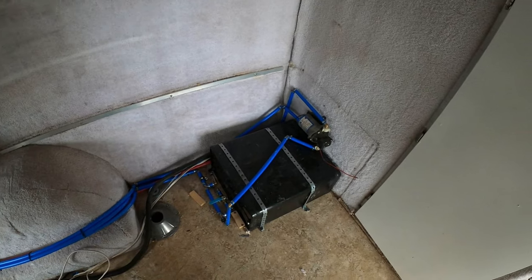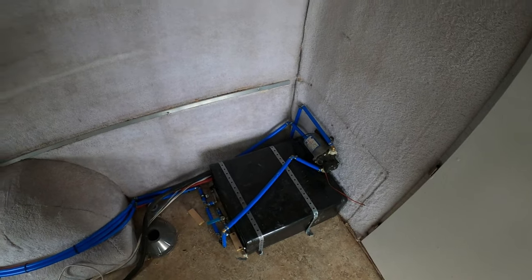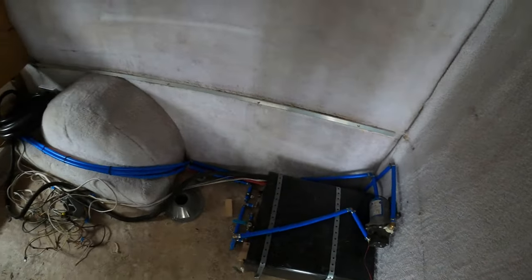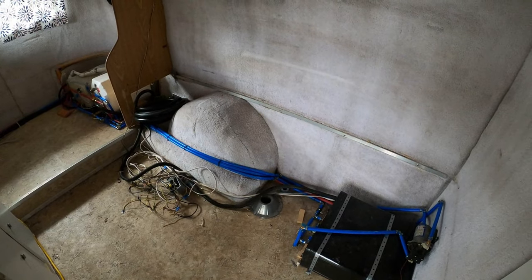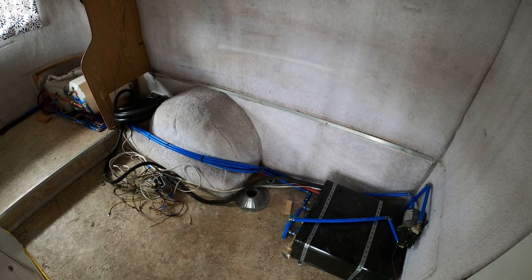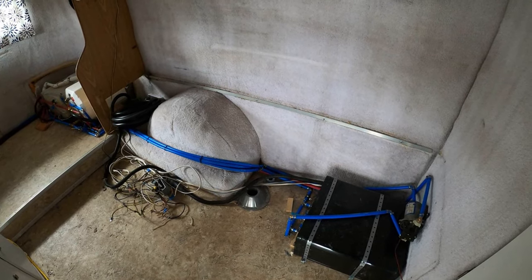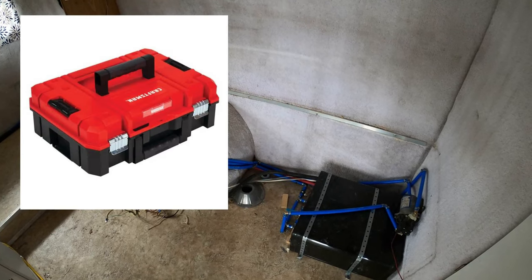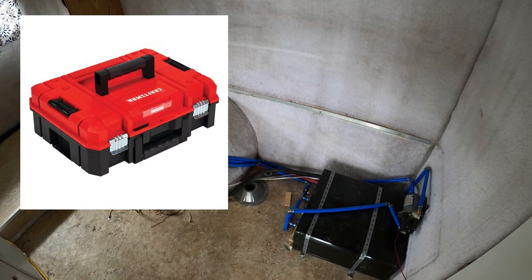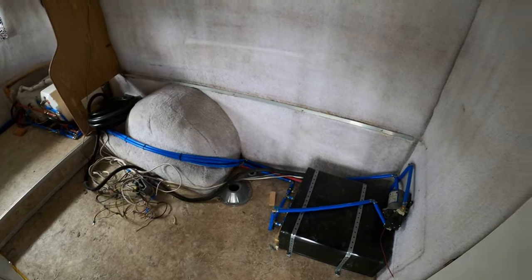On top of the two seat bases, they can be used as seats if we're camping, but if I'm using this as a classroom, which is going to be most of the time, those seat bases will house several interlocking Craftsman toolboxes. I know that sounds a little weird, but I found a really nice design Craftsman toolbox at a local hardware store, and they interlock together, and they're going to make perfect animal habitat transport containers. I will show you those in a later video.